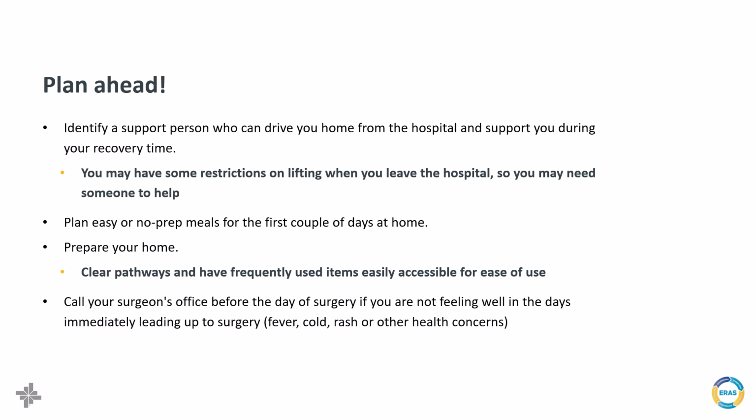Planning ahead for your return home. Our goal is to get you home where you can move around and feel more comfortable. Before your surgery day, identify a support person who can drive you home and assist you as you continue your recovery. You may have some lifting restrictions that limit your ability to perform household chores, such as carrying in groceries or lifting a large bag of dog food.